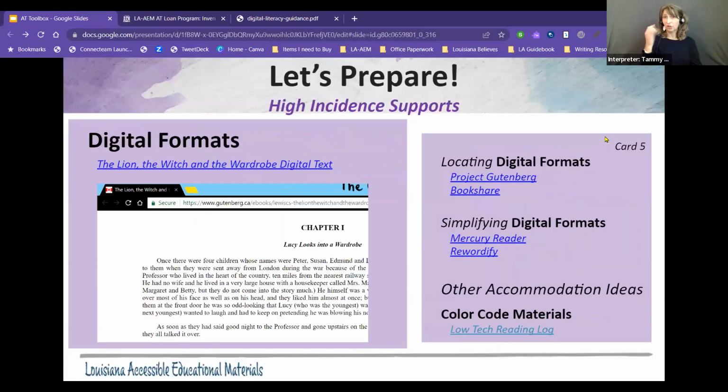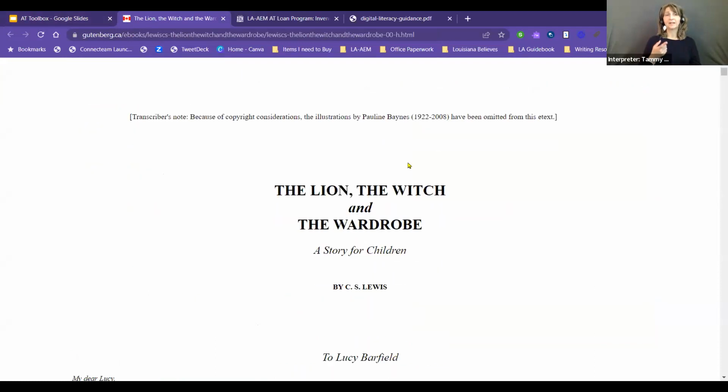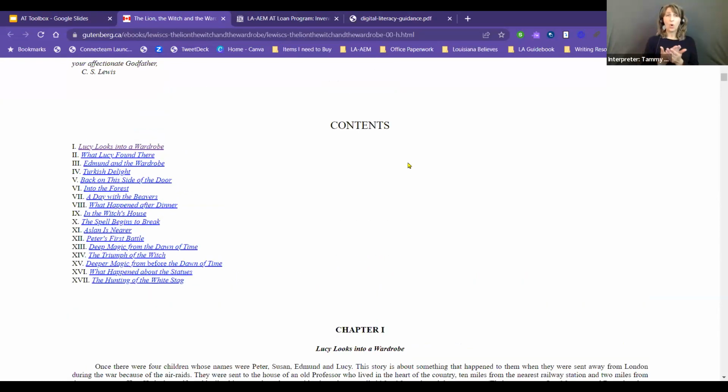Now here's what the resource teacher might do to prepare for that student to be included in that lesson. I'm talking about high incidence supports for students who are maybe dyslexic, or reading below level. So digital formats of the text are available. Sometimes you can just Google the title of the book, and you'll find the digital text out there for you to grab. The example in my presentation is actually from Canada, and it goes out to a Canadian website with the entire text of The Lion, the Witch, and the Wardrobe.